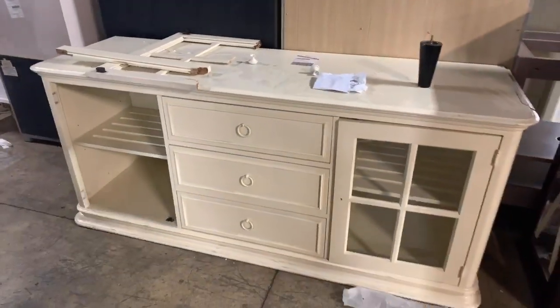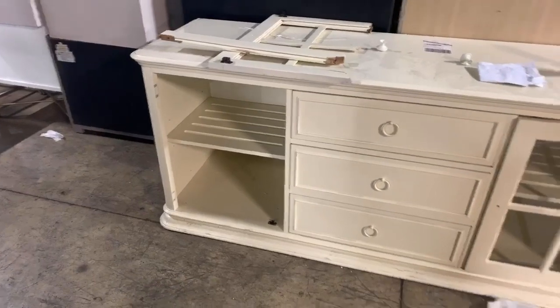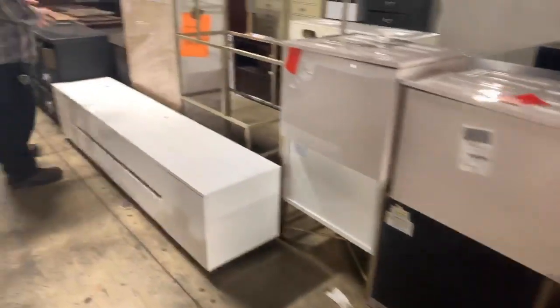If you get a replacement door on that one right there, or if you really didn't even want to, I'm kind of thinking about this one. Or just take the other door off. I don't know.